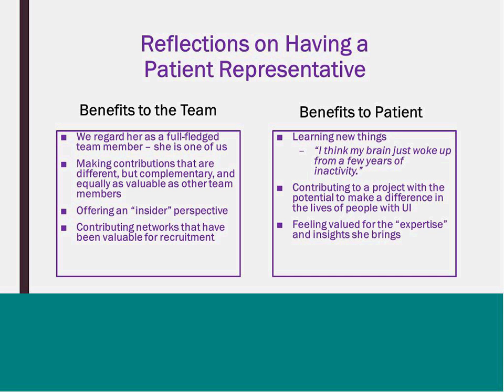In fact, I think perhaps because of some of her background, having completed a master's and so on, she has been relatively comfortable with that whole research process and has asked questions that have been very helpful to us. I would perceive that it hasn't had a whole lot of power differentials; we are equal team members in this whole venture. And as has been alluded to, she offered that insider experiential perspective that we cannot bring to the table, and contributed networks that have been valuable for recruitment and will be for KT efforts as well.